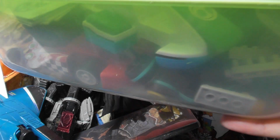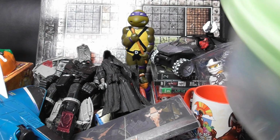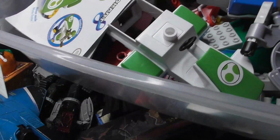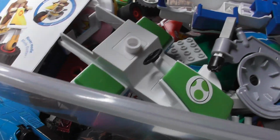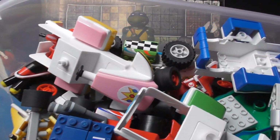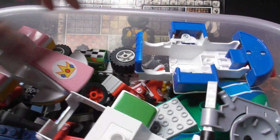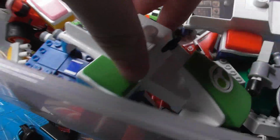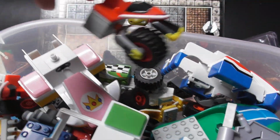I picked up this box for £3, which is Mario Kart. Unfortunately, I've had a good look and I can't see any of the figures in it. But you know, hopefully I can put some of these together. There's bikes, quite a bit in there. I thought that's got to be worth the £3.